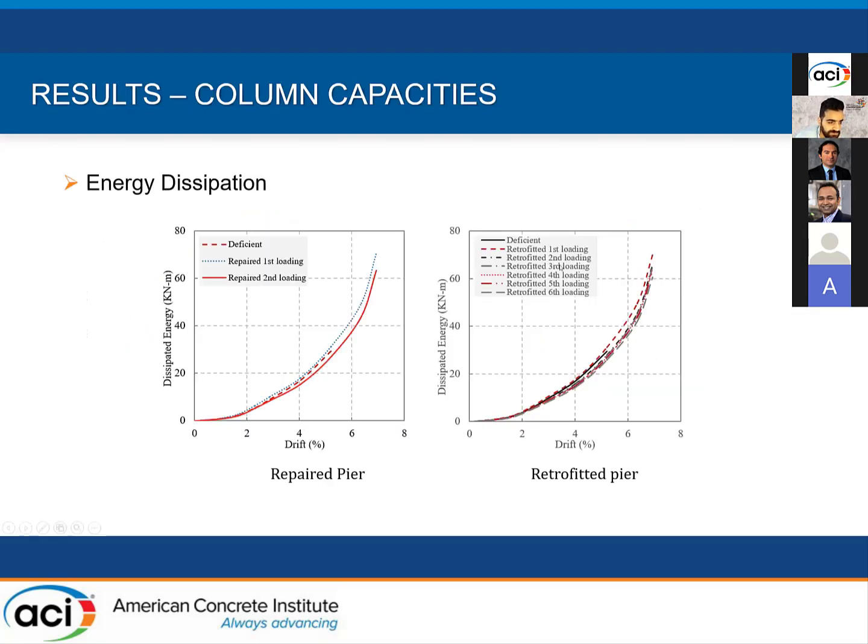In terms of the energy dissipation, we also looked at the influence of the applied loading protocols. And as shown here, in both cases, the repaired and the retrofitted bridge columns, there was a reduction in the dissipated energy. However, after the first loading protocol, the differences were not as significant in terms of the reduction in the dissipated energy.